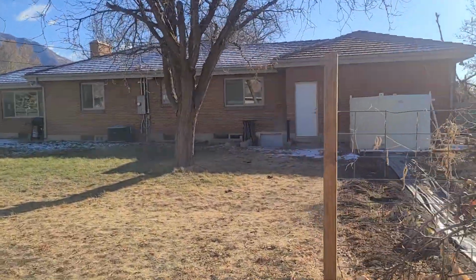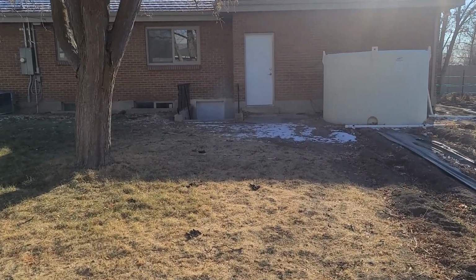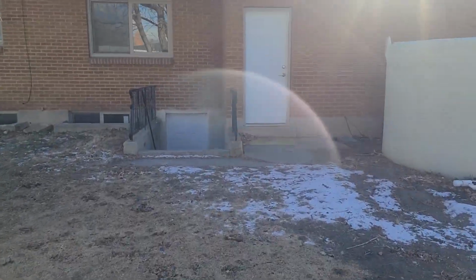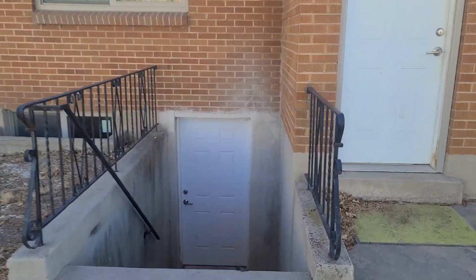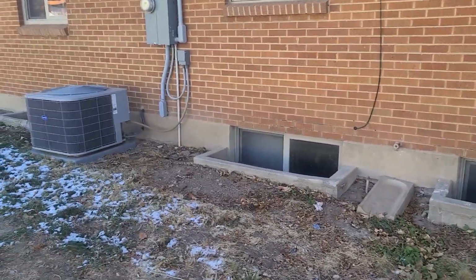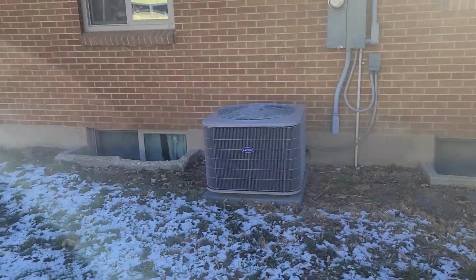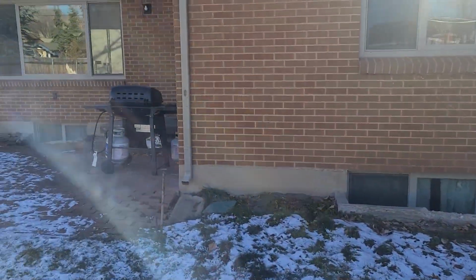One of the things that's really awesome is there is a separate entrance already in the back. So if you wanted to put in an additional unit, this separate entrance is available already. It's already in. You got your stairs to go down there. There's the other door. You got some egress windows that you can utilize there. I think they're egress windows. They look like they're big enough for egress. I'm not sure. Don't quote me on that.